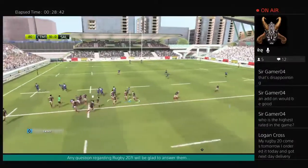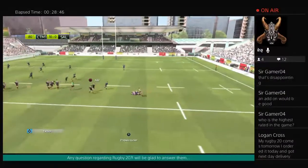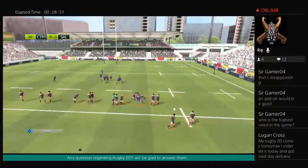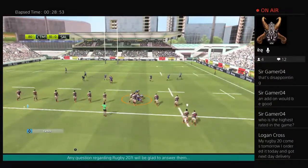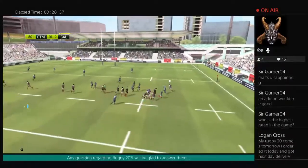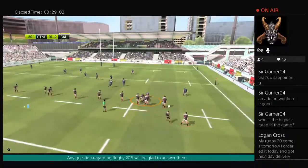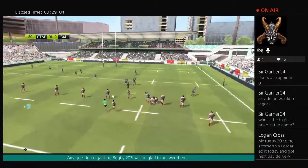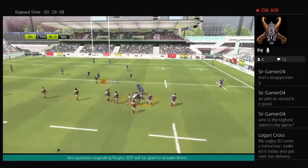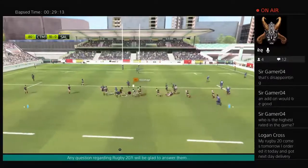Logan, as I say, it's not the best rugby game ever made, but it will keep you busy for a while. I actually bought it at the time when the first beta came out, I pre-ordered it and I was able to play the beta. I cancelled my pre-order, I think, 2 days after playing the first beta, because I felt it was absolutely crap.